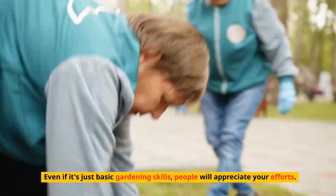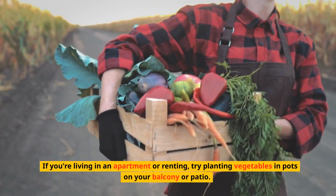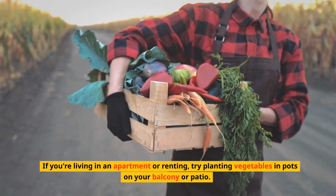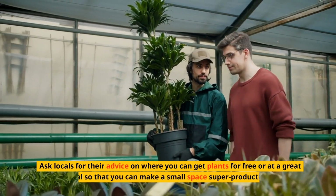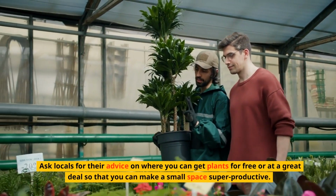If you're living in an apartment or renting, try planting vegetables in pots on your balcony or patio. Ask locals for their advice on where you can get plants for free or at a great deal so that you can make a small space super productive.